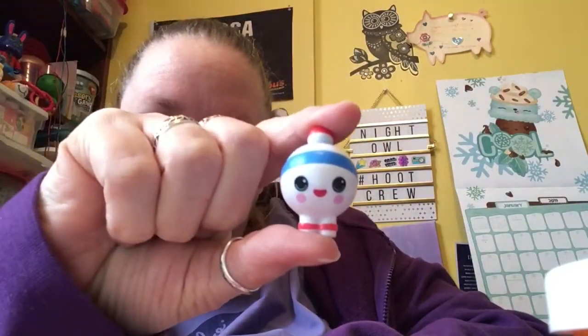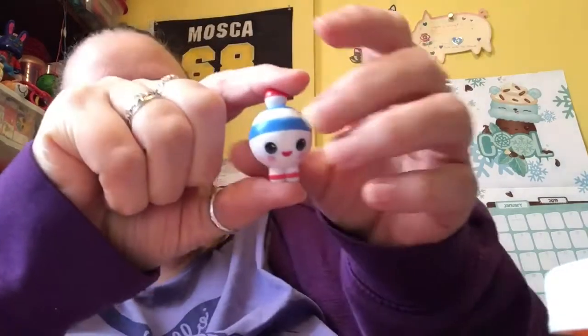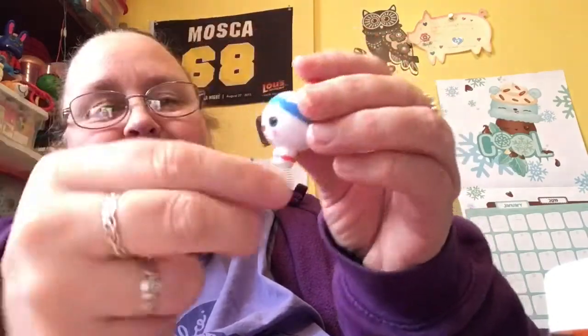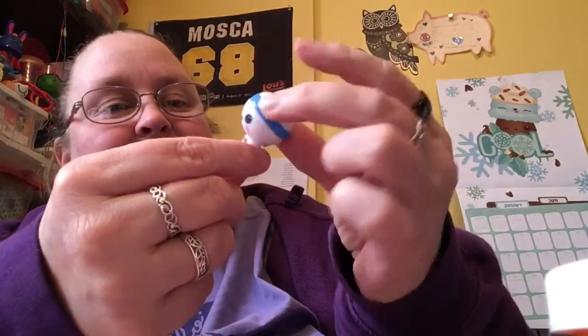So this one here is a cutie little guy. This is called Beepaw, and this is a metronome wish. So he is super cute. Look at his round and his little stripes, his little red rosy cheeks. That is so awesome.